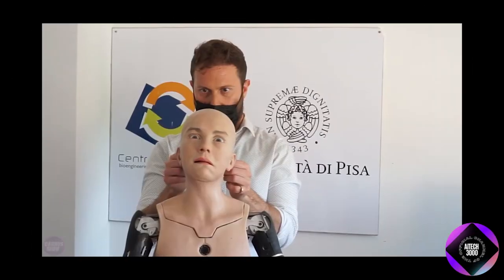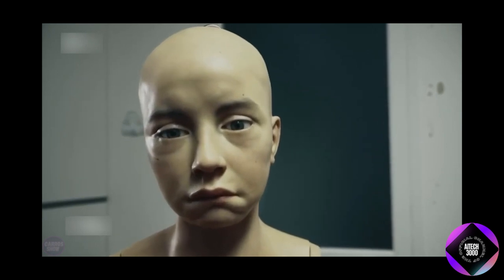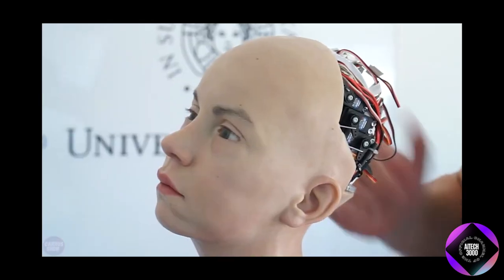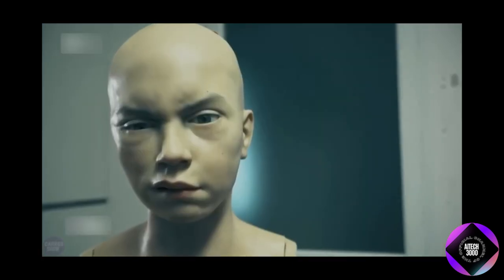Researchers have developed a hyper-realistic humanoid robot named AL. AL is designed to read human emotion and is capable of forming friendships and showing empathy. The robot can become an ideal companion for people with Alzheimer's disease or autism.